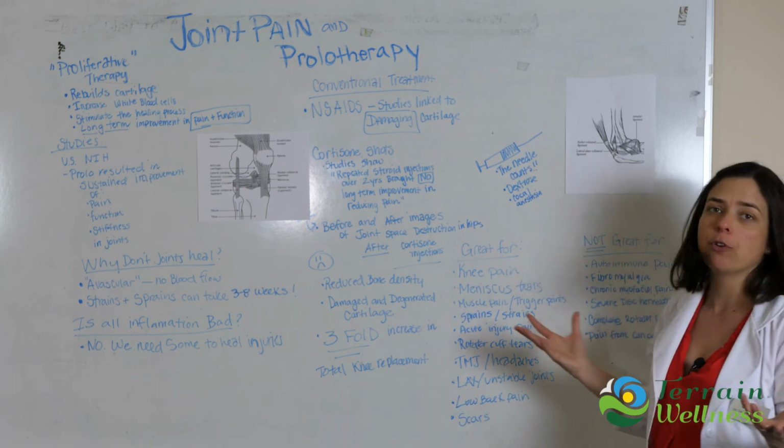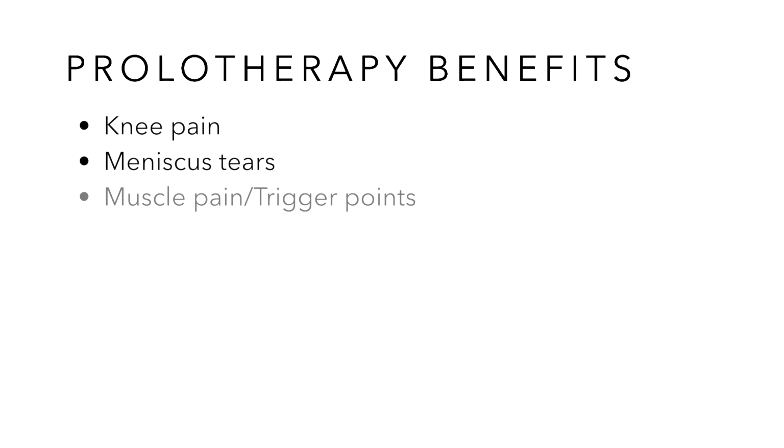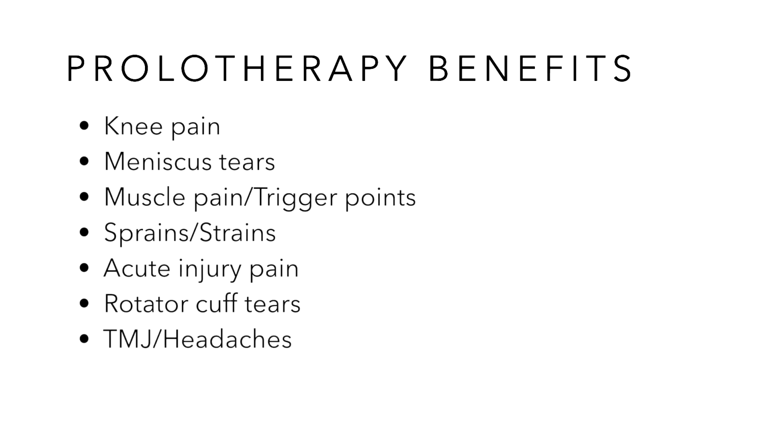So what is it great for? Prolotherapy is great for knee pain, meniscus tears, muscle pain, and trigger points. It's really good for things like whiplash, like if you've had a car accident and the muscles are so stiff and so painful, it works fantastic for that. Sprains and strains, acute injury pain like that car accident, rotator cuff tears, or TMJ, which is the joint in the jaw, and chronic headaches. It's great for chronic headaches, especially when they're related to tension in the muscles or the jaw.